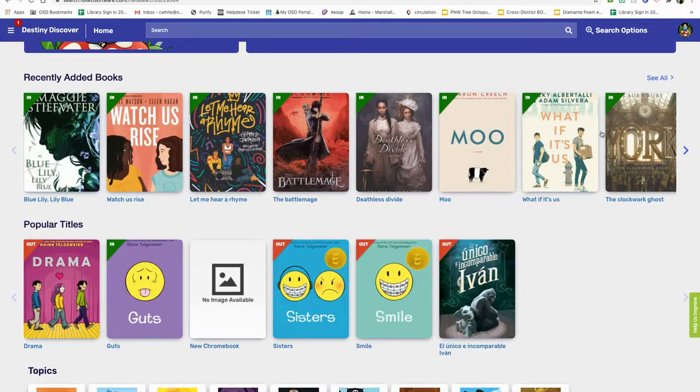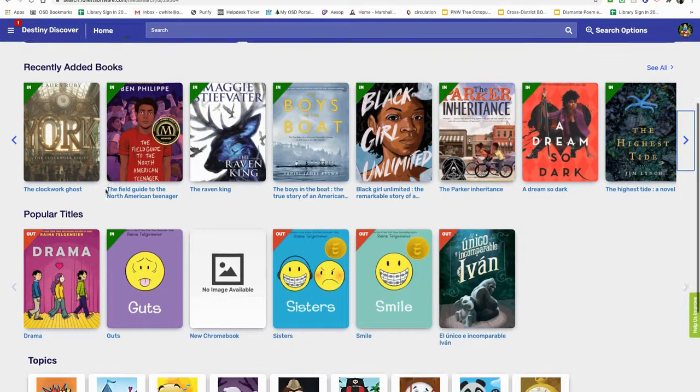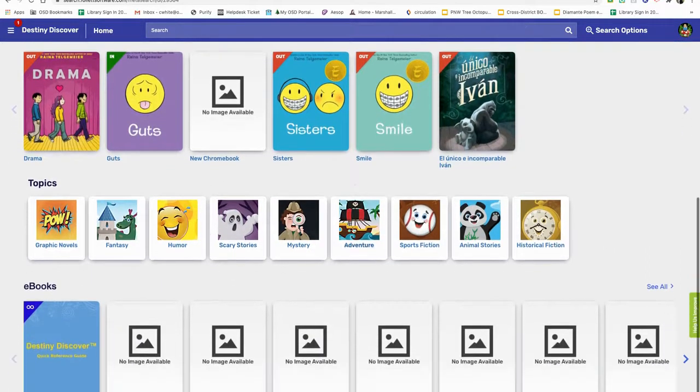There will be what are called carousels of books in which you can click to look through. This happens to be recently added books. There's popular titles, and as the year goes on, I will add more and more features to this. One of these sections is looking by genre.